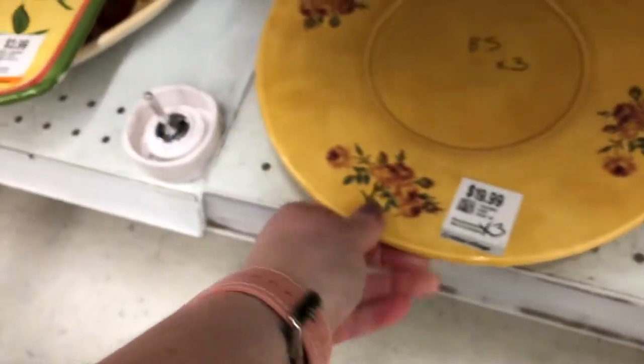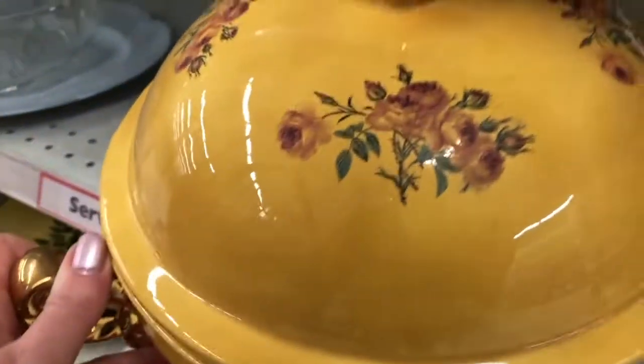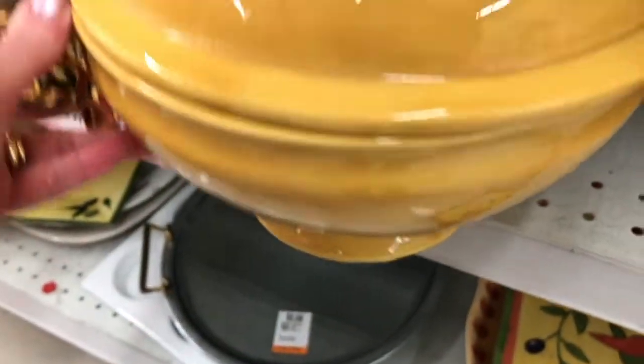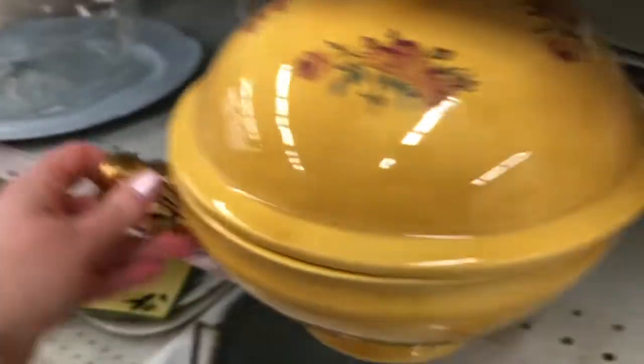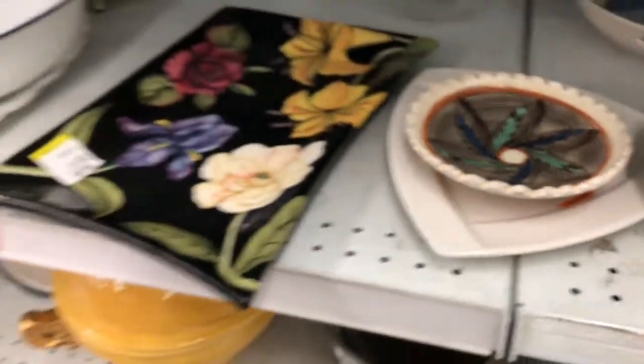No markings, just a name. So I think that was maybe just homemade. And this was gorgeous too. This pot. Isn't that gorgeous? I think it actually went with that dish. It was really, really pretty. It was very heavy. Love the colors in that though. Just gorgeous.